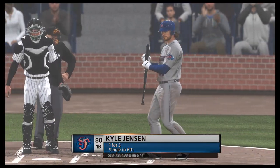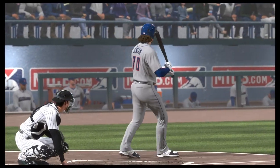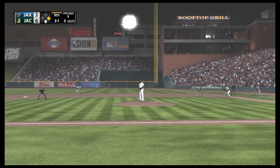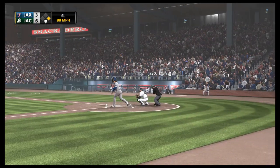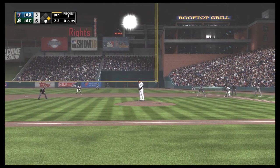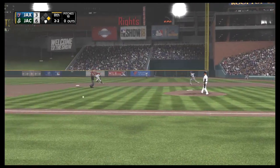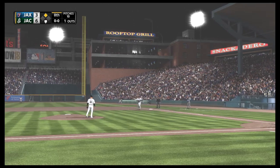Ready for another chance, Kyle Jensen. First baseman, Kyle Jensen. Two and 2. Neuenhuis aboard here at first with nobody out. Dribbled up the line, fielded cleanly, and a bit of a high throw that time, but no problem over there at first as they record the out.